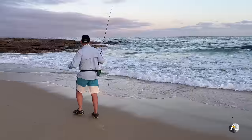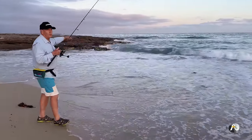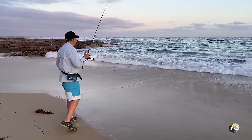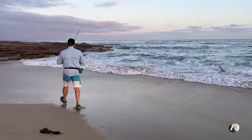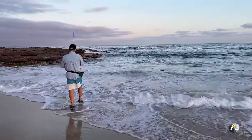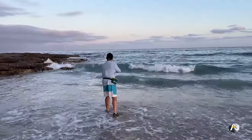And I'm initially going to cast out right in the corner. I'm going to fish right on the edge of the beach here, where the beach meets the rocks, because I can see it's a lovely little pocket just there. And in between the sets now, you can see it'd be relatively easy for me to flick my line in there. That looks like the spot where you'd absolutely catch some brim in there.